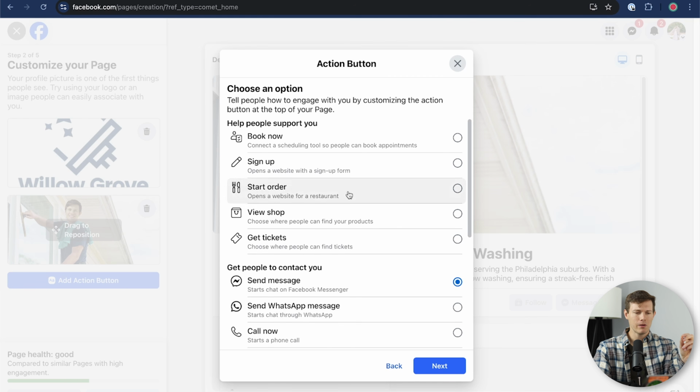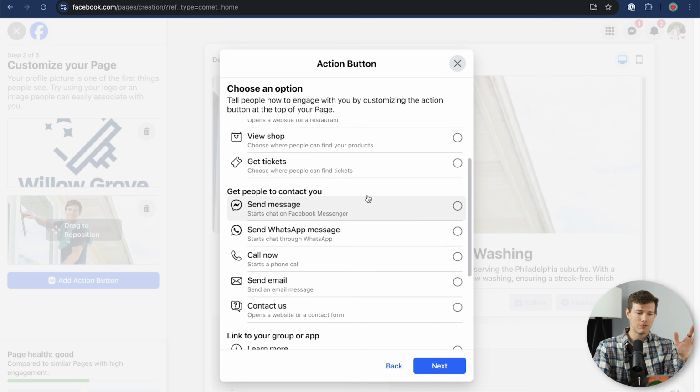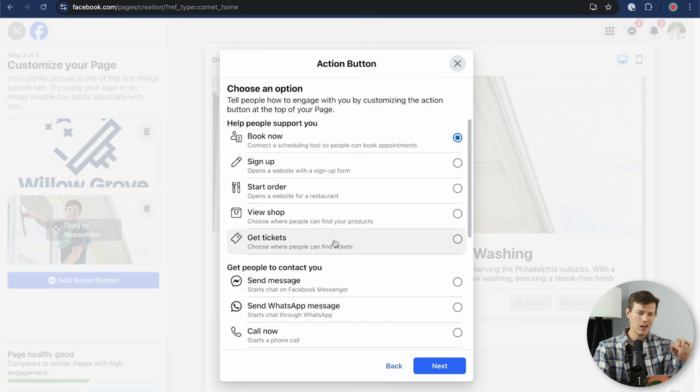For this specific one, I'm going to say book now. We can connect a scheduling tool to this. Now, like I said, if you don't already have a website, there are some good scheduling tools out there. Hosting Your Builder does have scheduling tools in there. Also, Acuity is a pretty popular one as well. If you only care about scheduling and don't really want to build a full website, Acuity is good. But I don't know. For the purposes of this video, I'm going to not connect that.